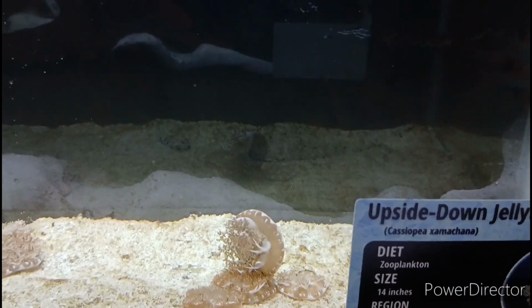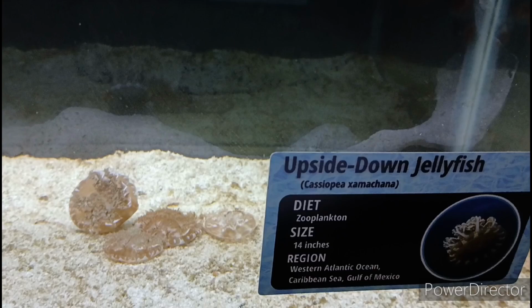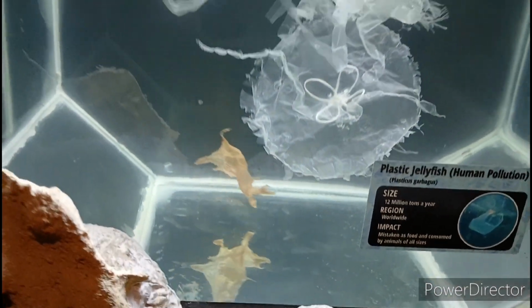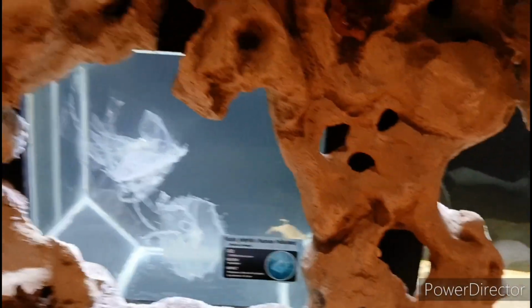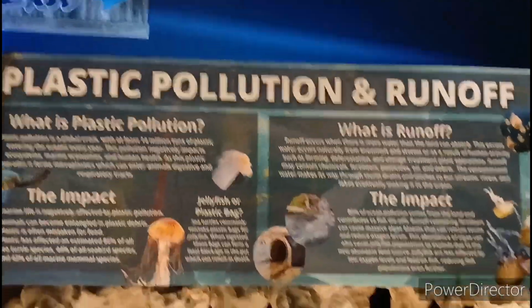That's an upside down jellyfish. Plastic jellyfish, human polluted. I don't want to go out yet. Come here, we didn't go to the rainforest part.